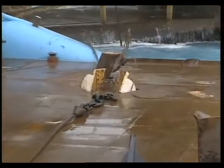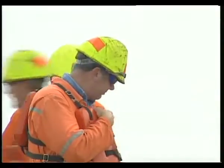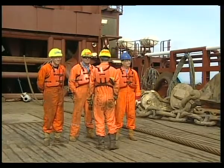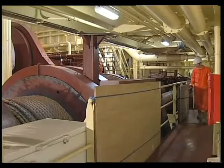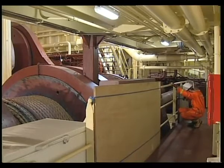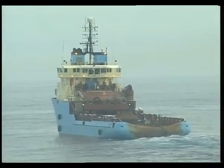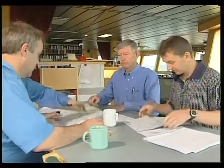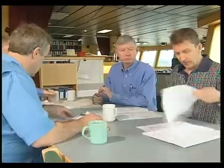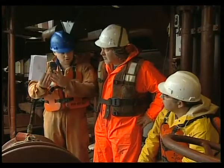With operations successfully completed, the deep concentration required from all concerned can be relaxed. The guiding principles for success have been clearly demonstrated. Thorough preparation of the vessel and all the equipment needed. Waiting for the right weather conditions before operations begin. Understanding every detail involved. Ensuring clear communication at every stage, and maintaining continuous risk assessment throughout.